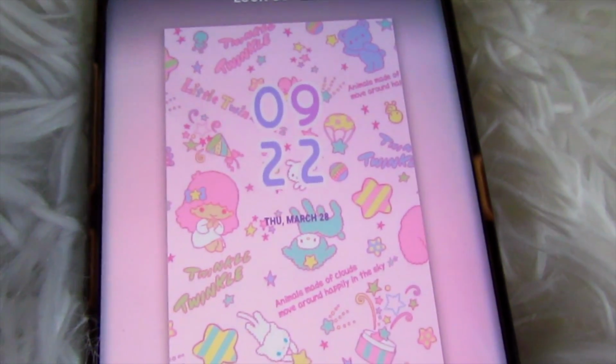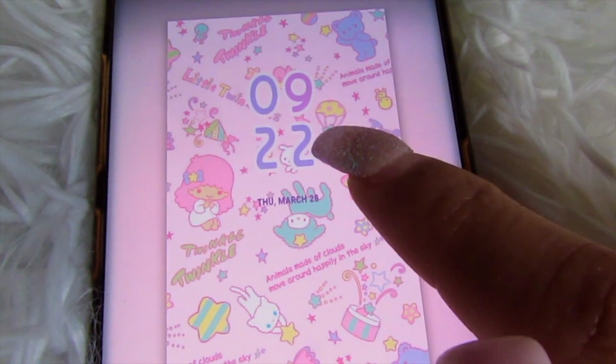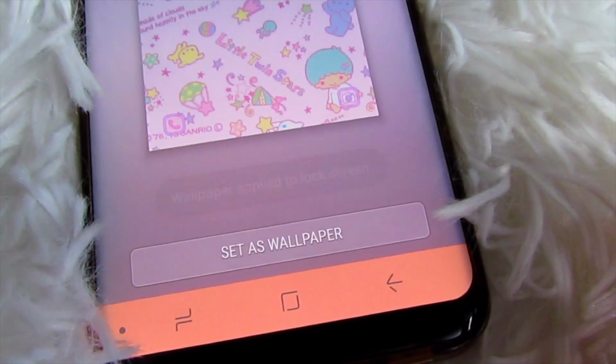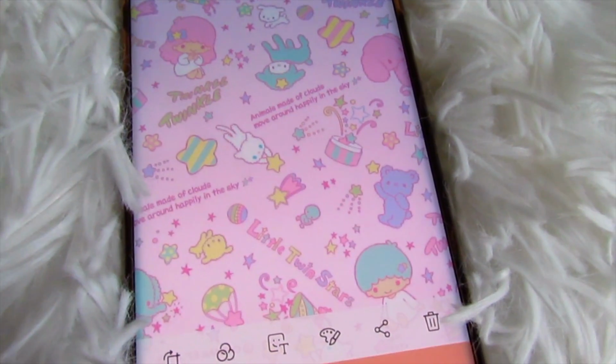So here is a preview of my lock screen. As you guys could see, the numbers fit perfectly with the theme, so I love that, and it just looks so pretty. So I'm going to set that, and I'm going to also apply the home screen.